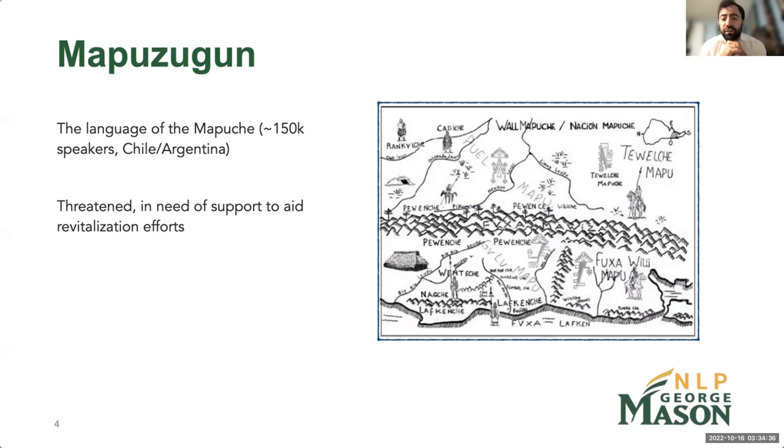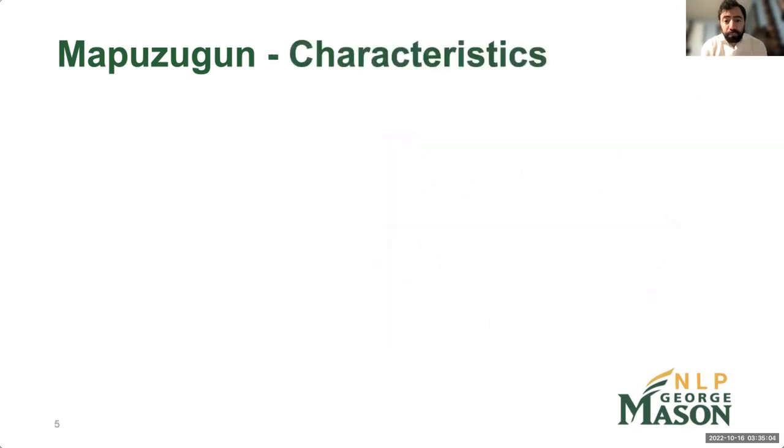Now, even though there's about 1 million or 2 million ethnic Mapuche people, only about 150,000 still speak the language. And it is threatened. It is only spoken in some social domains, especially as young people move to the big cities in Chile and they all switch to Spanish. So it is threatened, and it is in need of support for revitalization efforts. So a bit on the language characteristics of Mapudungun. It's a language isolate, so it doesn't have any surviving other languages that are related to it at this point.